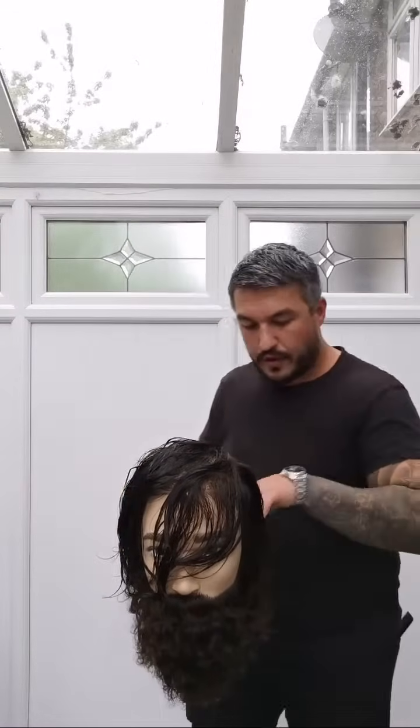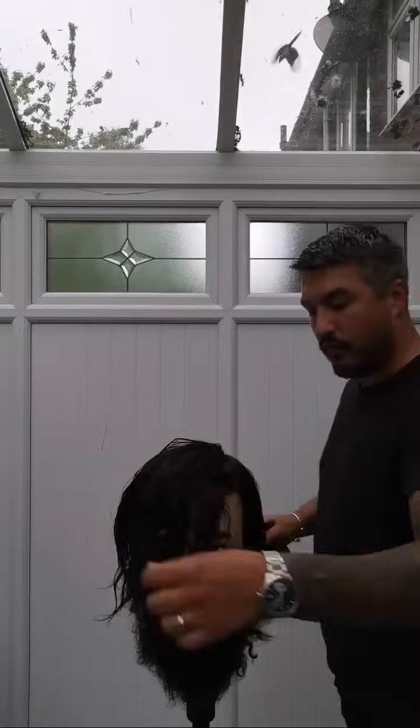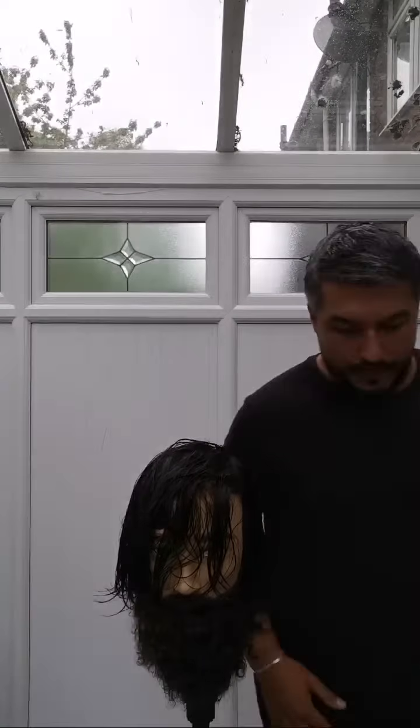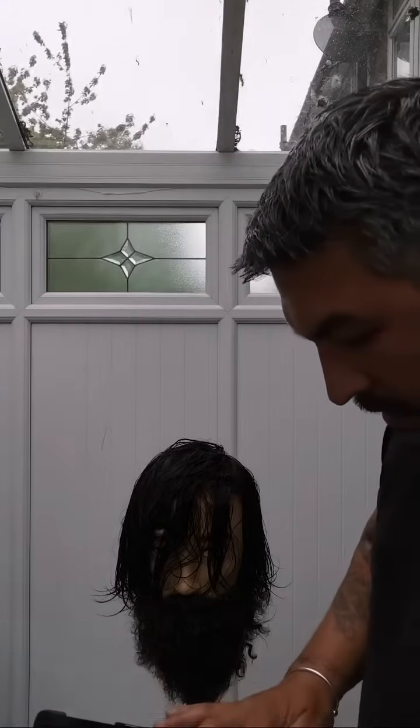Now, I've shampooed and conditioned Ian's hair, and I've got to say the quality of the hair is unreal. So, you literally just treat it as though you're treating your own hair, two shampoos and a conditioner, and now I'm just wetting it down. So, let me just get that picture up again, and I will just show you the full image in detail.